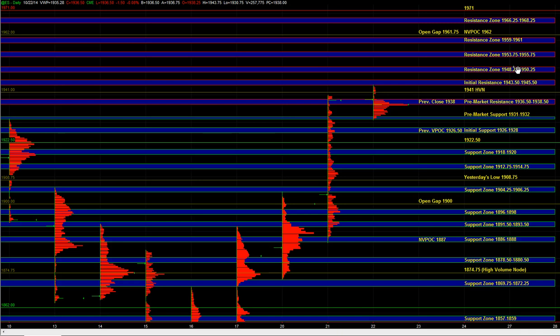So those are the main thoughts. Let's see how well the buyers can hold up after yesterday's strong move. Today's really the test of that move, and we'll take it from there.